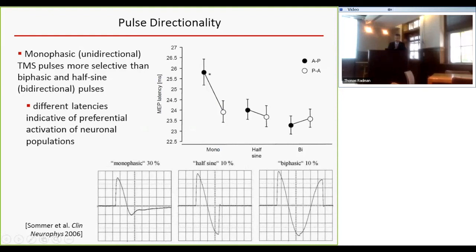You can see here that the latency of the motor evoked potential, which is the finger twitch that you get when you stimulate motor cortex, is approximately the same for all of them, around 24 milliseconds, except for the monophasic pulse when pointed from anterior to posterior. For that direction, the latency is significantly higher, by almost 2 milliseconds. And that's a big deal. 2 milliseconds is about a couple of synaptic delays, because going through one synapse takes about 1 millisecond.